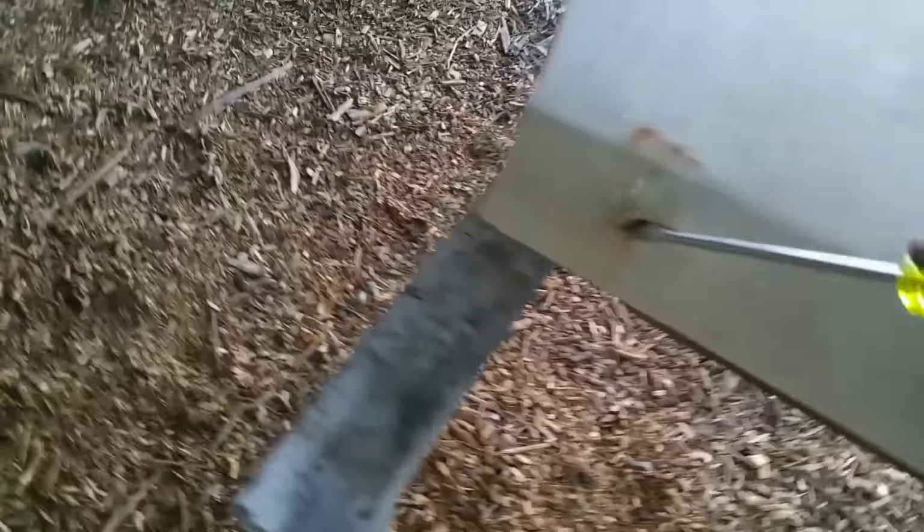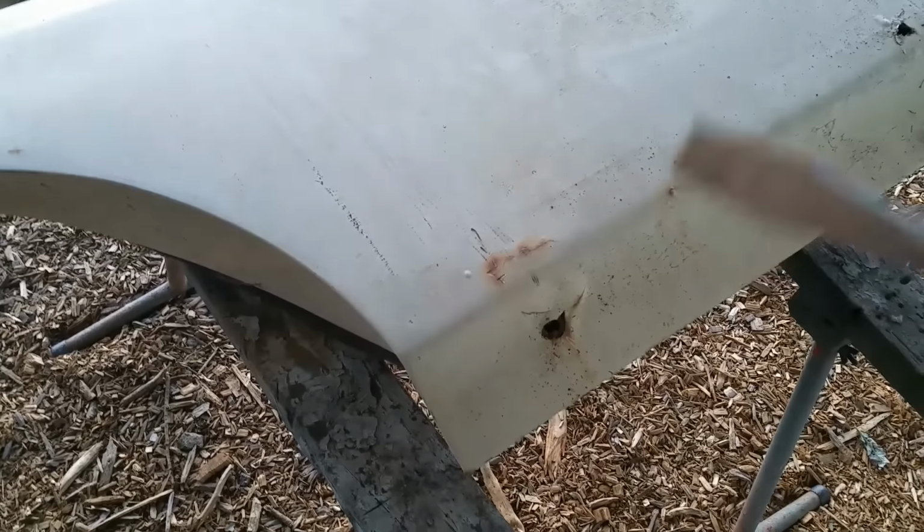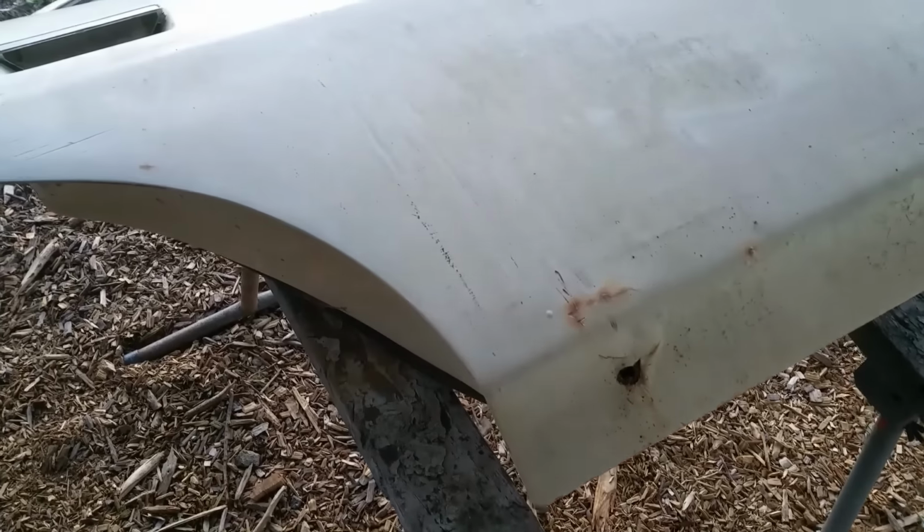That's bog. Yeah, so we got some bogging up to do on it. Well, somebody else has, yeah. That could actually use a rust repair section across there. But fixing it's very achievable.